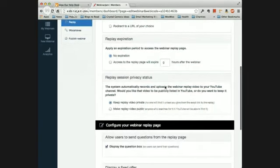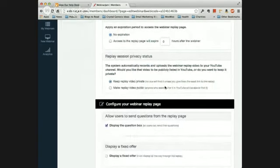This is what's new right here, the replay session privacy status. We now have the option to keep the video private when it's automatically uploaded to your YouTube channel. That means just by clicking this button, keep replay video private, you don't have to do anything else to secure the privacy of your replay. If you make it public, then it will automatically go to your YouTube channel and people can find it there and it'll appear in YouTube searches. So that's important to note.